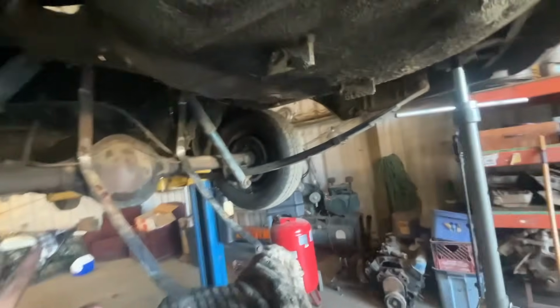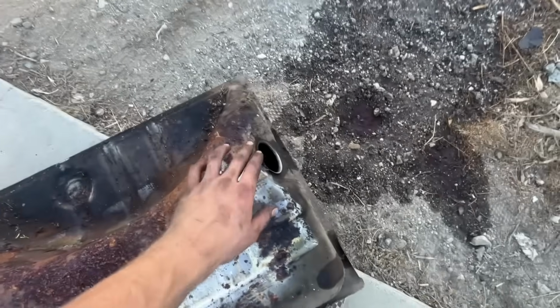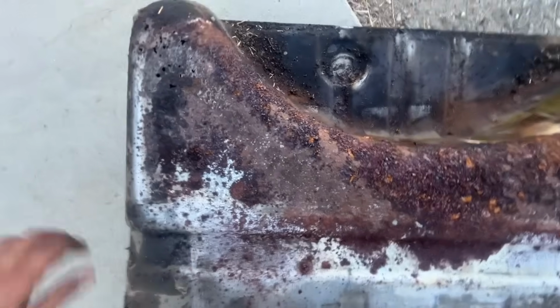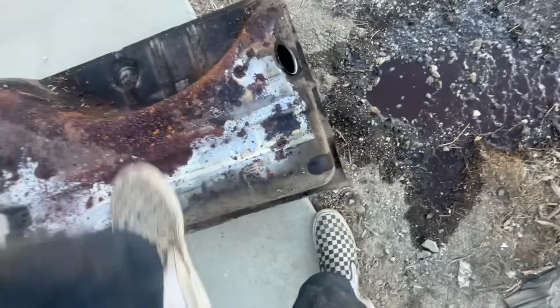All right, finally got it out. But sadly, this gas tank isn't even worth putting back in there. I put it on the ground and was like, wait, why did stuff just splash out of the opposite side of the filler neck hole? It's because it's got pretty significant holes in the top of it, and as you can imagine, it's nice and rusty.